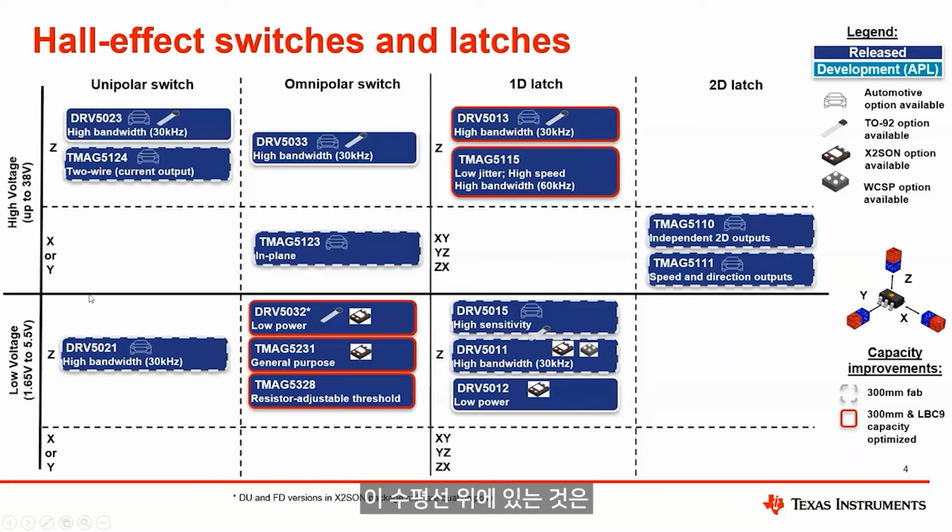Anything above this horizontal line is our high voltage portfolio. Anything below it is what we consider our low voltage, up to 5.5 volts. Besides that, we also have this vertical line that splits the portfolio in half, and that details our switch portfolio. We have unipolar switches and omnipolar switches divided into this section here. By unipolar, as you know, it means the device is sensitive to only a single pole. With omnipolar, the device will be sensitive to either north or south pole.